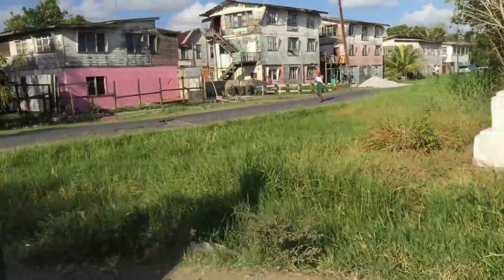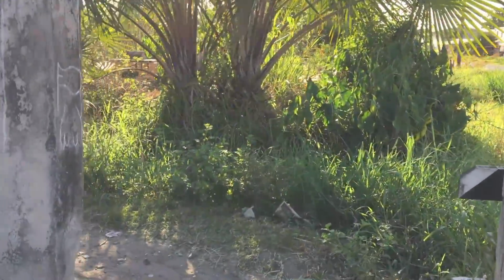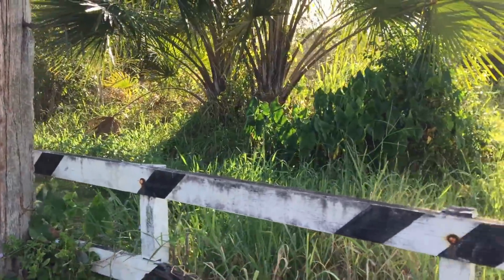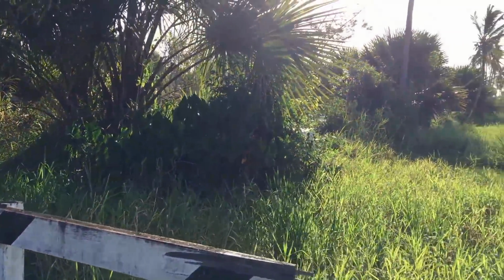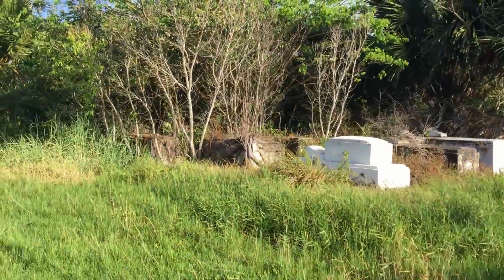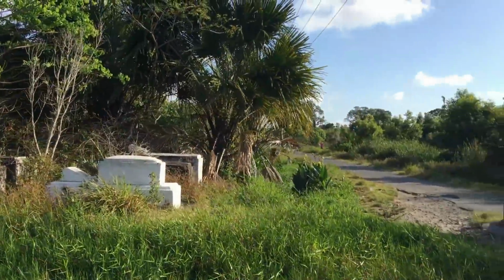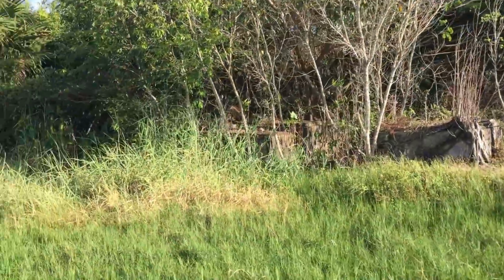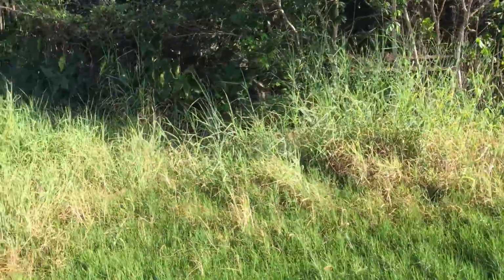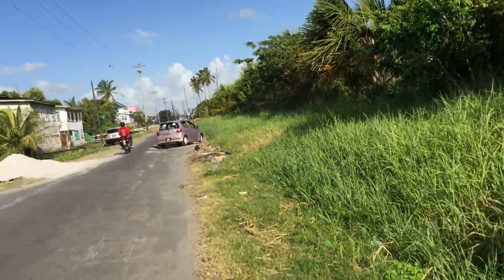That's the cemetery. That's the gate. Of course, this gate is not going to keep people out. There is a smell here of rotting carcass. I don't know if that is morning. I don't know if that is part of the. So guys, that's what's happening here. That's the cemetery, the La Repentir Cemetery in Georgetown, Guyana.